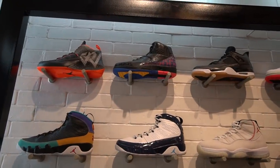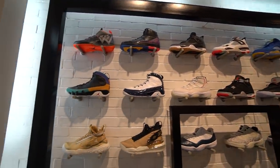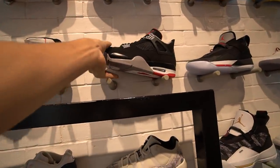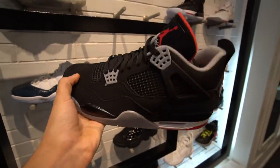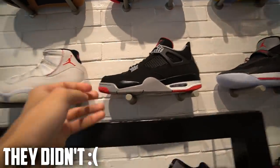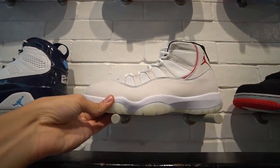Here is a look at the Jordan selection they have here at Titan. So pretty much the same stuff as Athlete's Foot, but they do have the Bred 4s and what looks like maybe smaller sizing. So I'll take a look in a second, see if they have a size 10. But they do have the Bred 4s. They have the 11s that hit the outlets all over America.